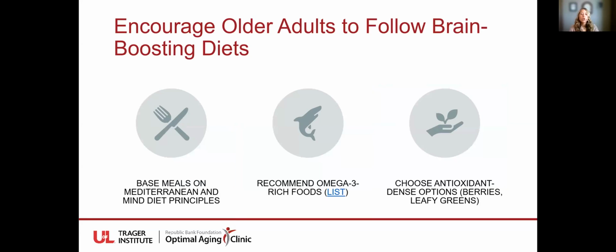So first, we can encourage them to base their meals on the Mediterranean and MIND diet principles. We know that these dietary patterns are backed by strong research for cognitive preservation. So giving them a structure, a framework for how to eat can be helpful for them. And then highlighting those foods that are rich in omega-3 fatty acids and suggesting antioxidant dense options can really help them fight the oxidative stress in their brain.